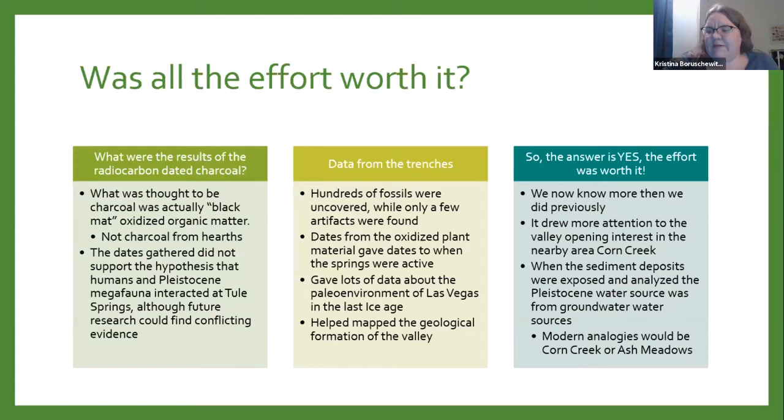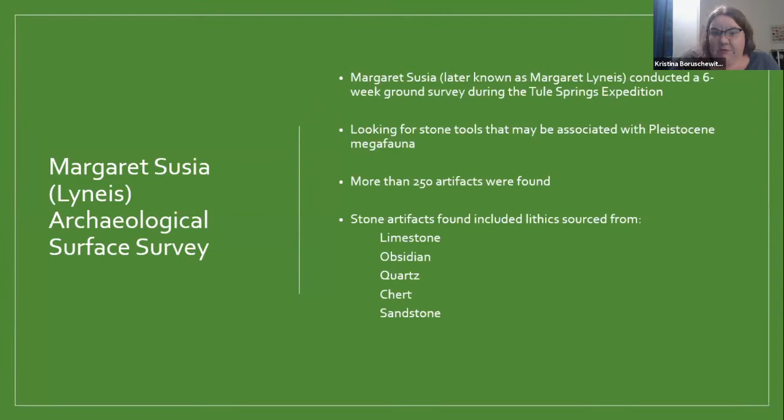Around the same time as the Big Dig, a little bit after, Margaret Sousa, or Margaret Lyneis, as most people know her, conducted a 6-foot ground survey at Tule Springs. They were looking for stone tools that were associated with megafauna. They found over 250 artifacts of a variety of sorts: limestone, obsidian, quartz, chert, and sandstone.